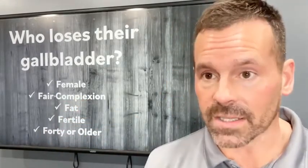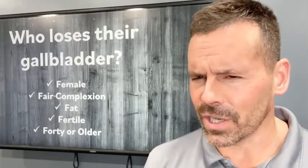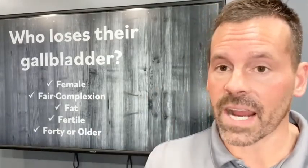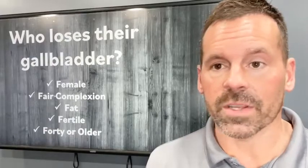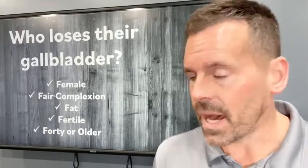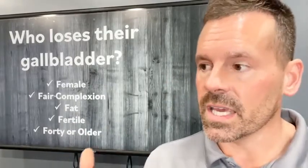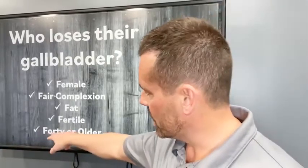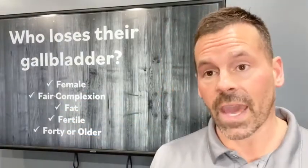What that means is that if you're white, if you are European, you're more likely to lose your gallbladder. I don't know if that is genetic as much as it just may be the way they're eating and the common denominators when it comes to their lifestyle. The other thing is fat. Listen, we called this the 5 Fs. It might not be very politically correct, but you will see someone who is overweight. There's no doubt about it. And then also still fertile. What that means is that this individual is still having a menstrual cycle. However, usually they're 40 or older. So you have female, fair complexion, fat, fertile, 40 or older. So who do you have? You have someone who is coming into the end of their lifespan as far as their ability to have kids.